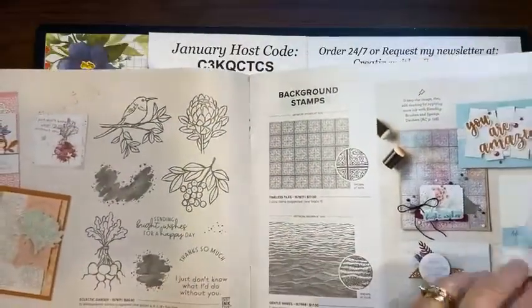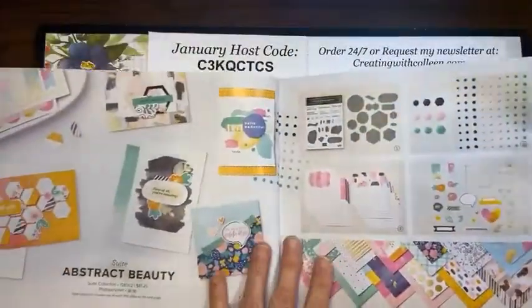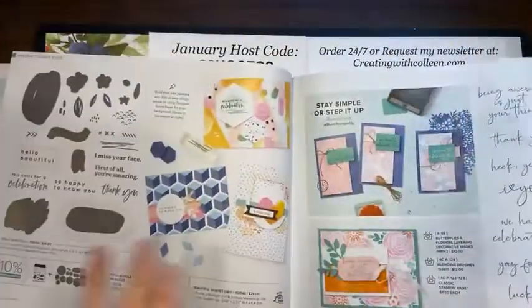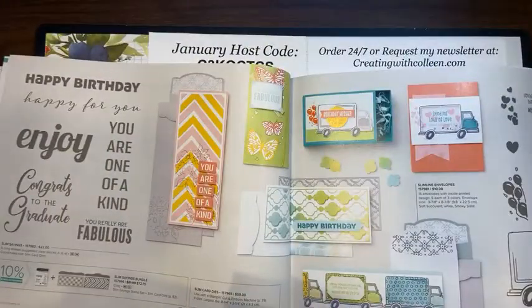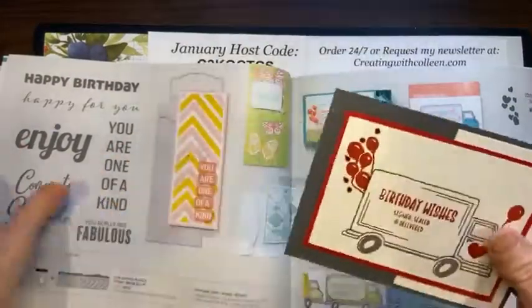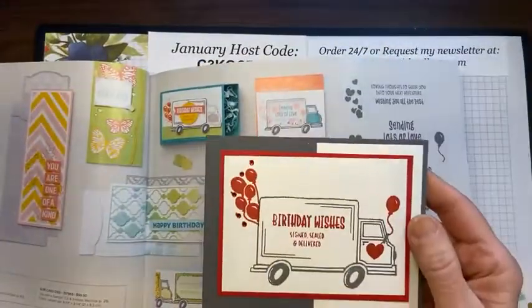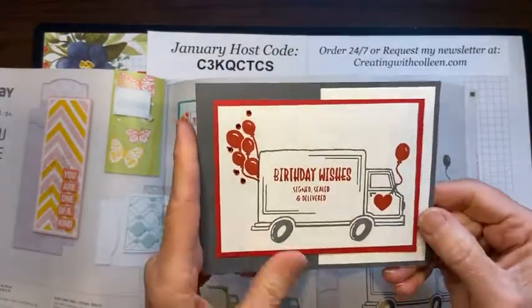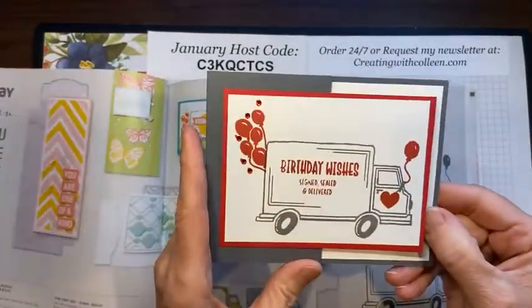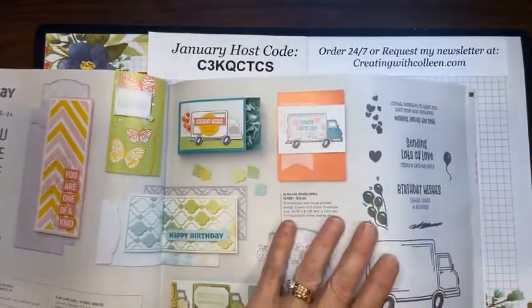So moving on, more fun stamp sets. I don't have samples and I don't have them all, but I do share what I have. So keep going. Now this is a card from Ann Clemmer, and Ann used on page 53 the Best Delivery stamp set. So that was really, really cute. The card opens like that. Best wishes, signed, sealed, and delivered.